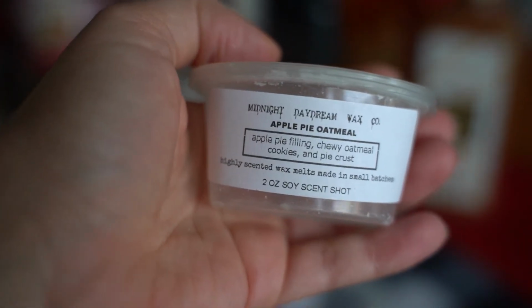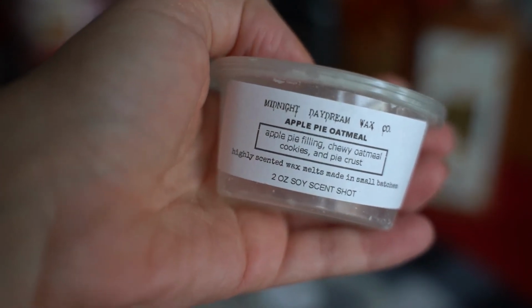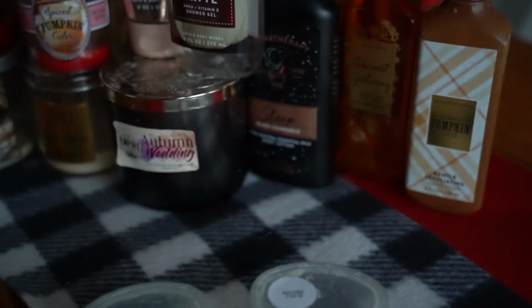This is apple pie oatmeal. This is apple pie filling, chewy oatmeal cookies, and pie crust. Okay, oh, so good. This one was delicious. Now, I'm trying to remember. Yeah, this was another one that was from last year, but this sucker was strong.